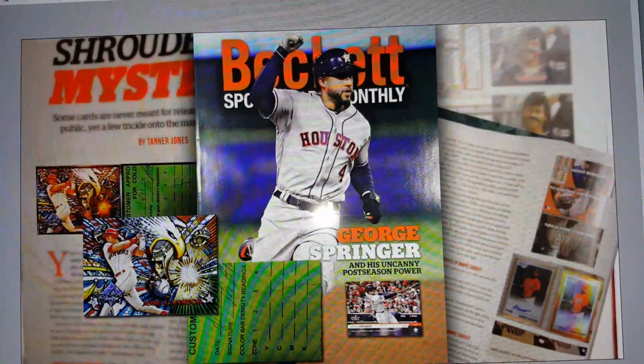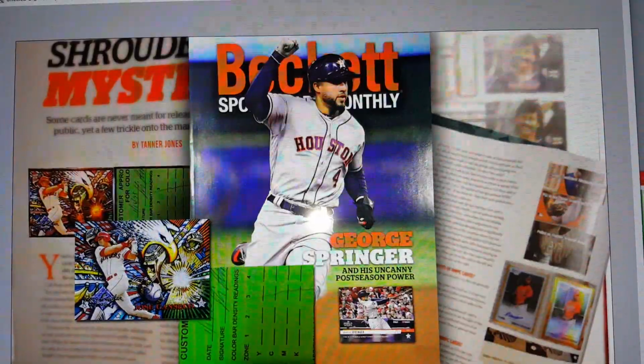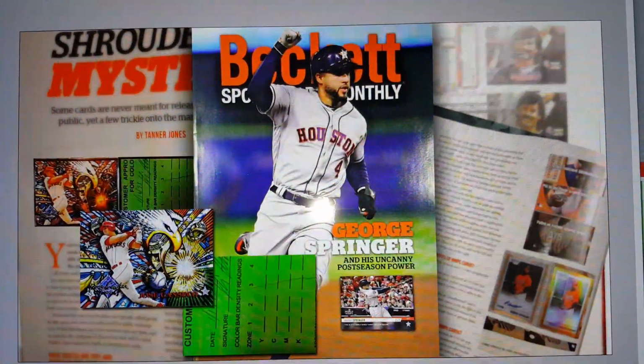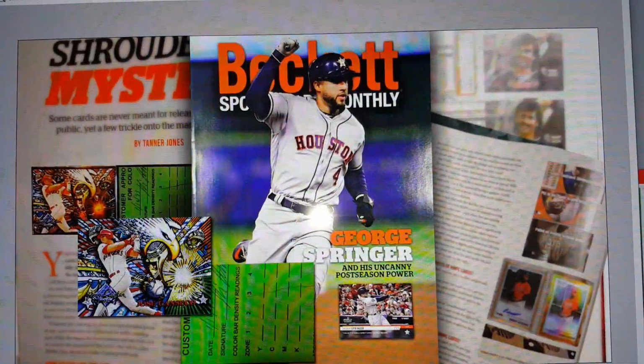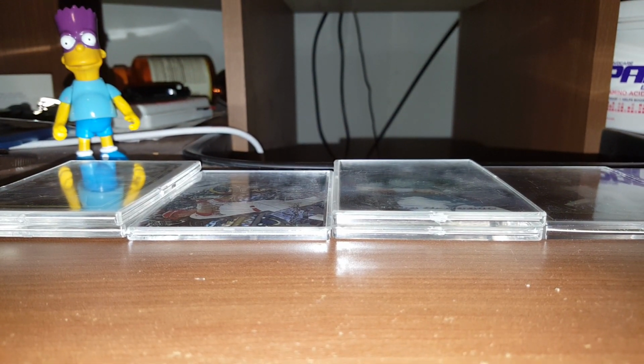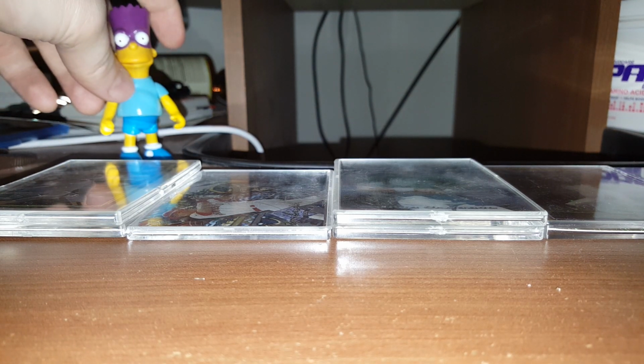So I wanted to go through a few just as a little bit of a companion to the article, so that you can put my voice and a few cards that I actually have in hand here. So let's take a look at some of the cards that we'll talk about. First of all, let's talk about what these NMPCs are. NMPCs, not meant for public consumption.